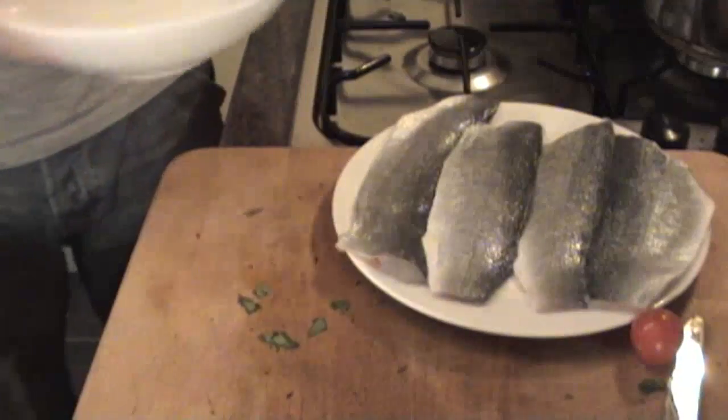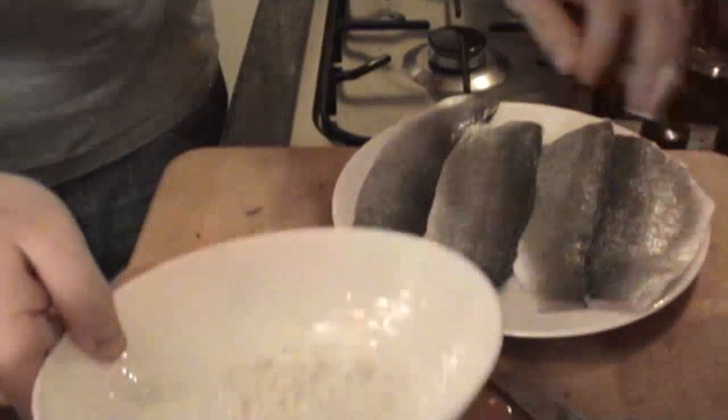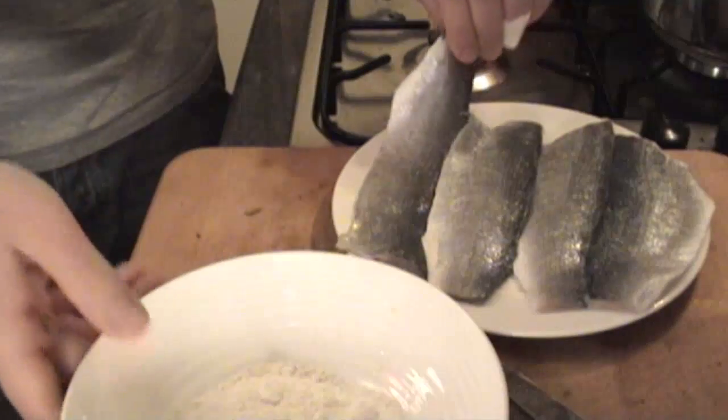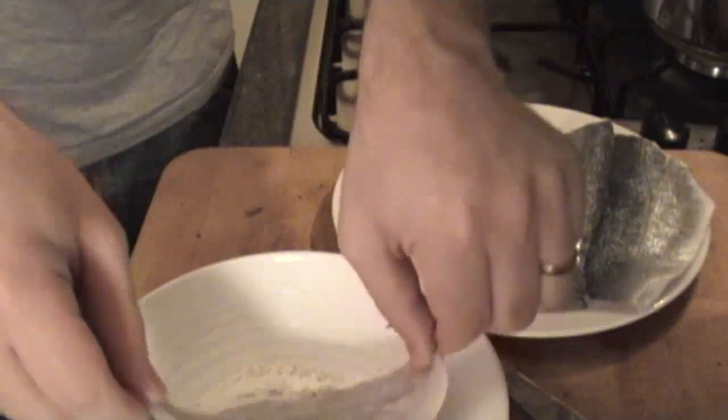Next we're going to put some flour on the fish so it crisps up when we cook it. Here are our fish fillets. Now Archie, you see this flour? You see that this is going to be lovely and messy. Now watch. No, we don't pour it on, it's even better. Watch. We take a fish and then we dip it in the flour.